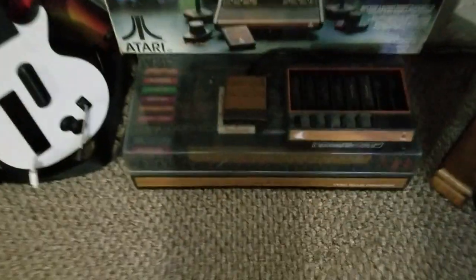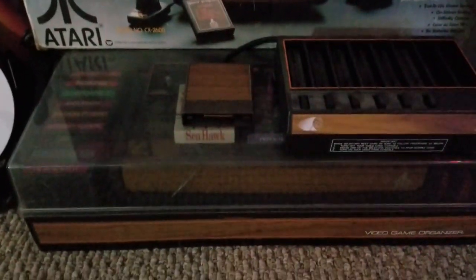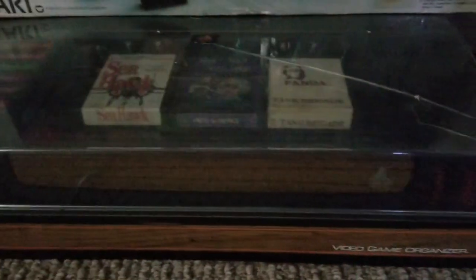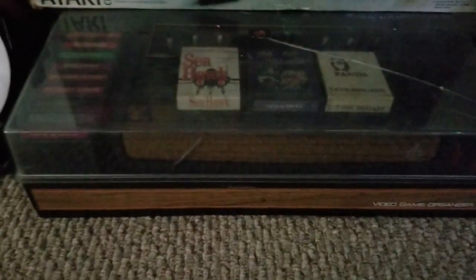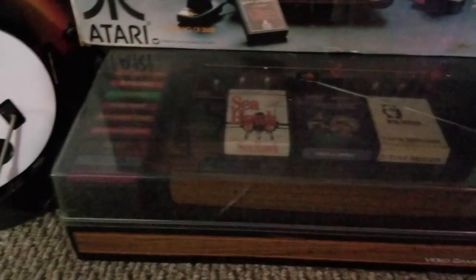All right, next up. This is my original Atari that I had when I was a kid. I guess they call this the Heavy Sixer because it's the first model that came out. This was actually my brother's. He's 5 or 6 years older than me, and I guess when he got sick of it, he handed it down to me.